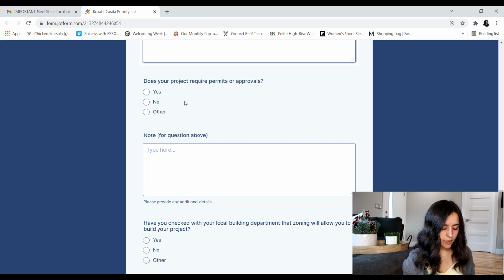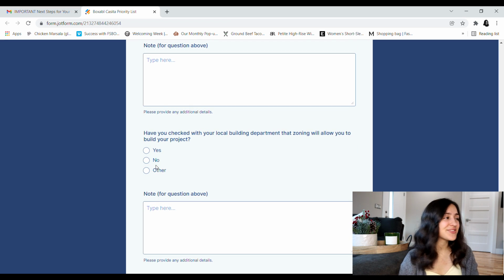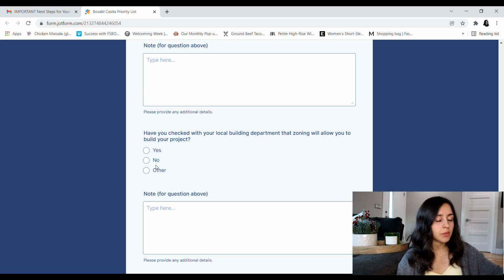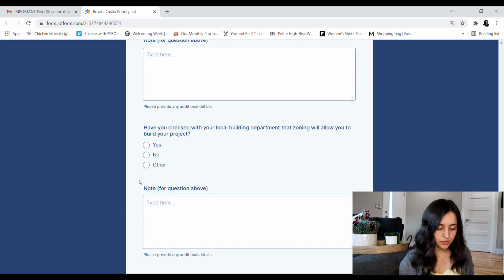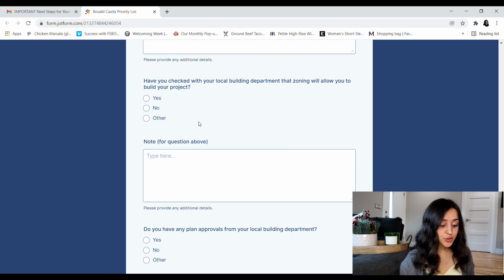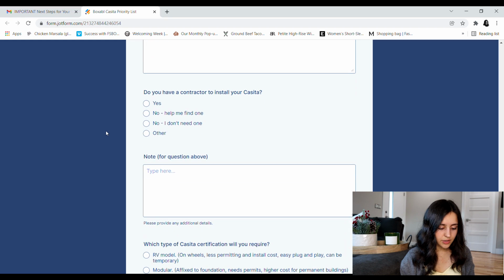Does your project require permits or approvals? Yes, it would. If you're doing anything with your land or building something, splitting your lot into two plots of land, you need city permission and you need permits. So we would need a permit or an approval. Have you checked with your local building department that zoning will allow you to build your project? Yes. Duh.